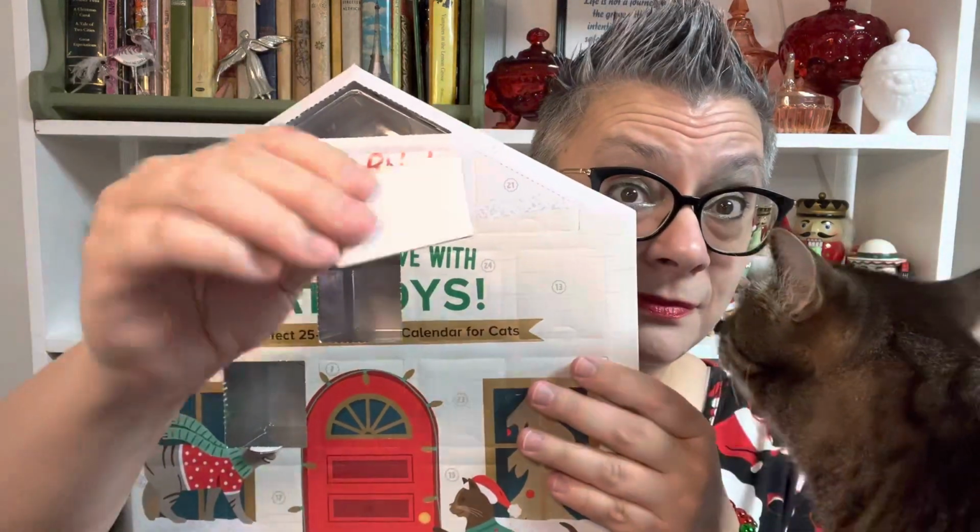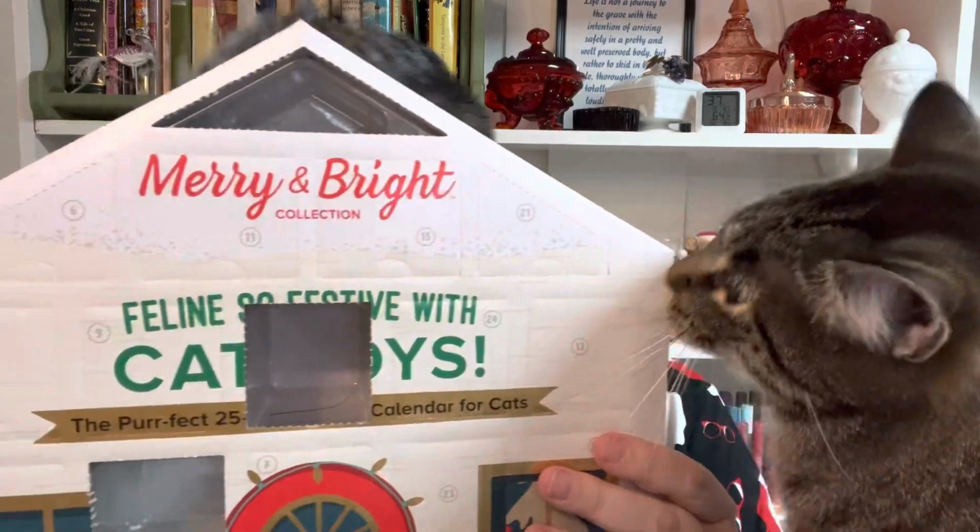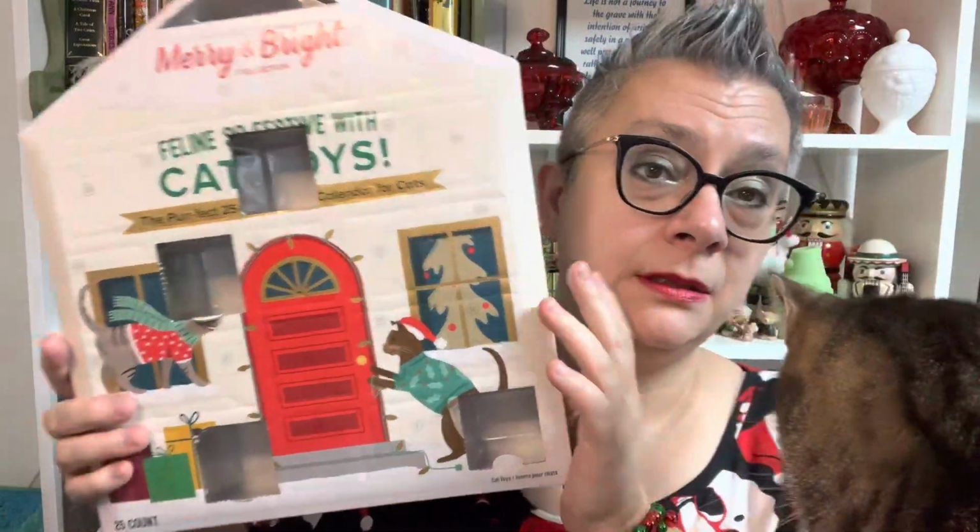Yeah, see, he's not interested. Once it's open, he doesn't care anymore. These doors do come off nicely. 10 out of 10 on that. 10 out of 10 on the packaging too, because it's super cute. I have no complaints about the PetSmart calendar at all. I love it, and we've gotten it every year since you came to live with me. He's like, oh, that toy was a letdown. It doesn't even smell like catnip. And he's off. So that's the 3 advent calendars that we are opening this year.